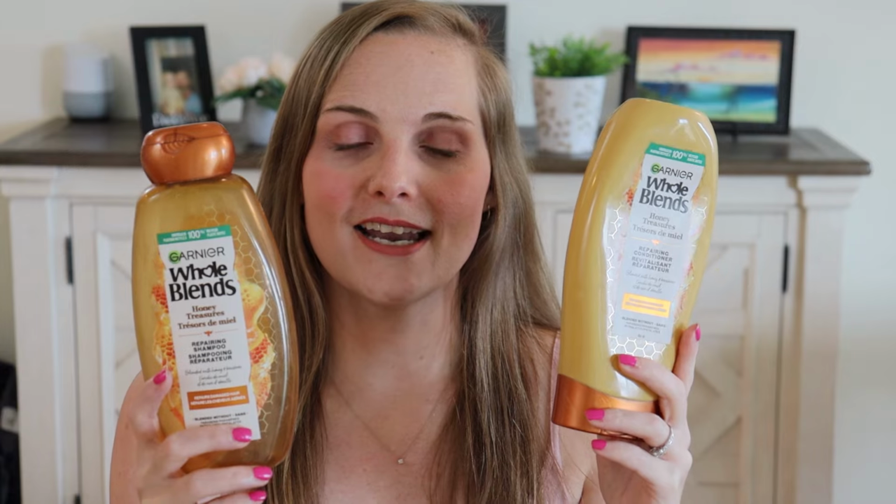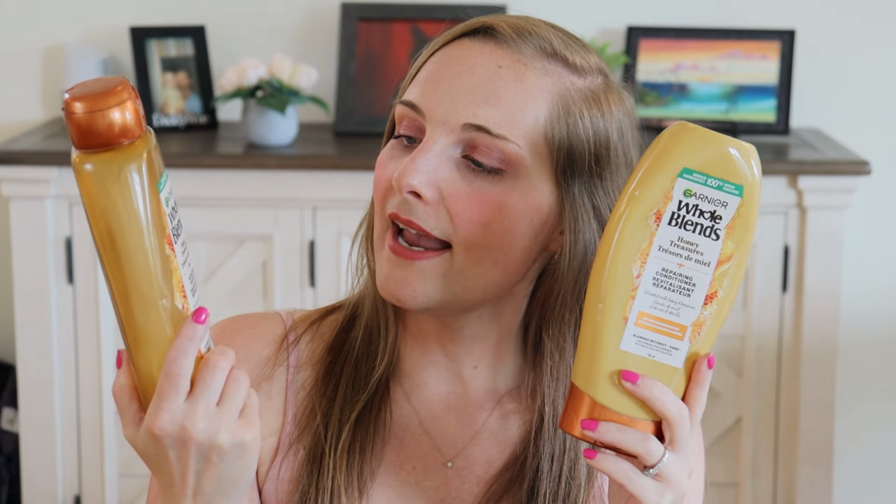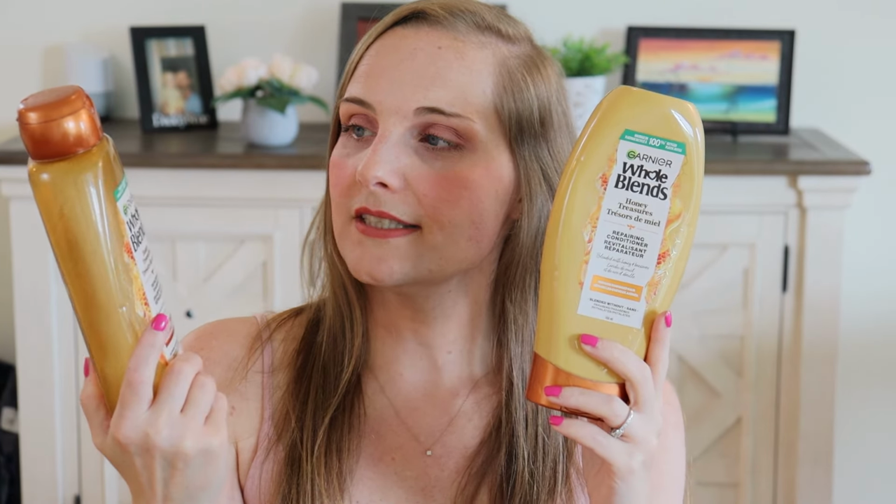So the first grouping of products we're going to talk about is shampoos and conditioners. So first up, we've got the Garnier Whole Blends. This one is the Honey Treasures variety. I kind of like the one with the argan oil in it better, but this is the one that I got. I have been using this one for a few years, and I do really like the way that it allows my hair to be quite manageable, soft and manageable.